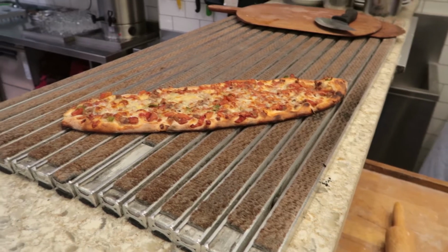So good, so yogurty, very soft texture, very runny, it's not thick, sour, a little bit salty, delicious.